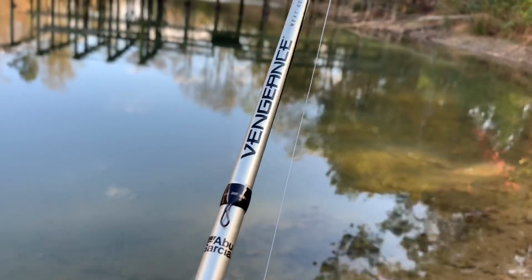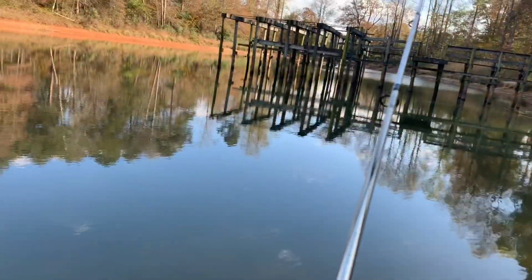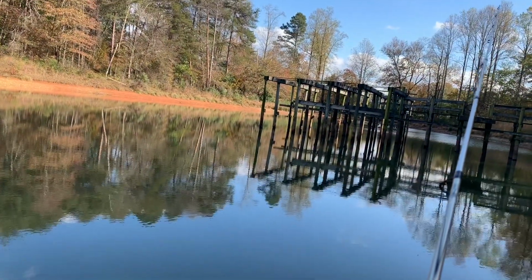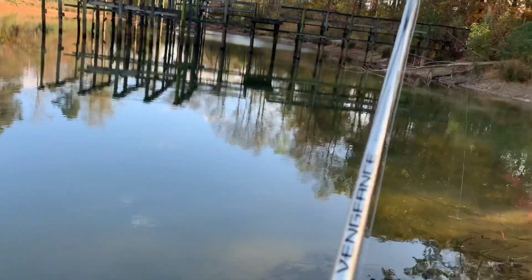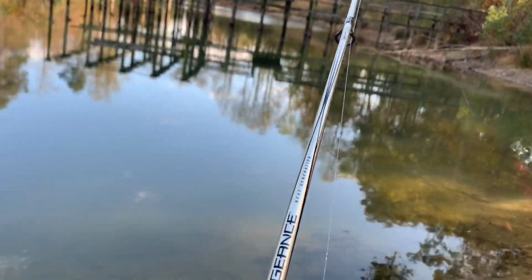This end of the pond is much shallower. Once you get to the pier, there's a section from the pier on up a little bit. It's the deepest, and that's where we caught the big bass.